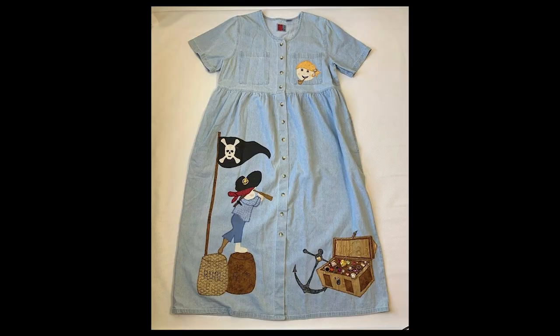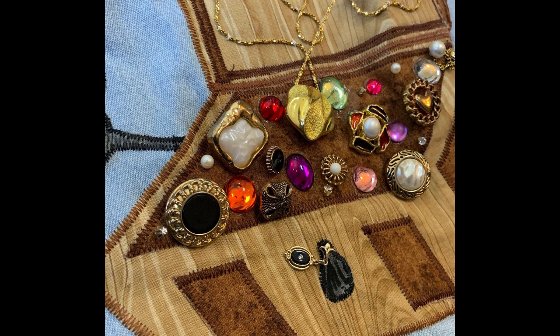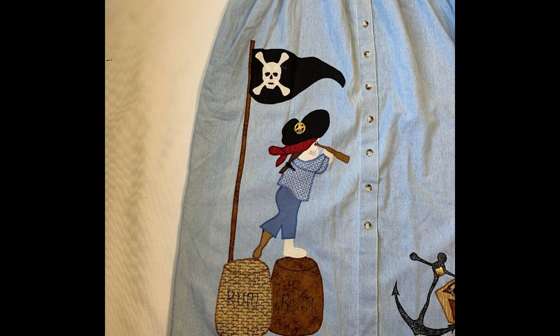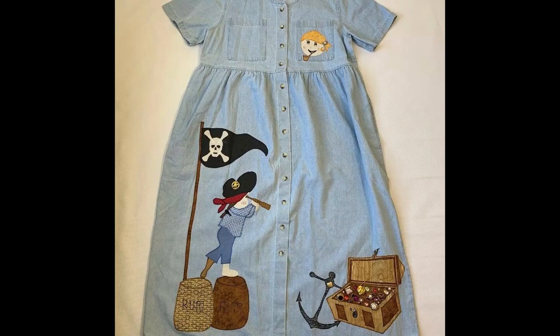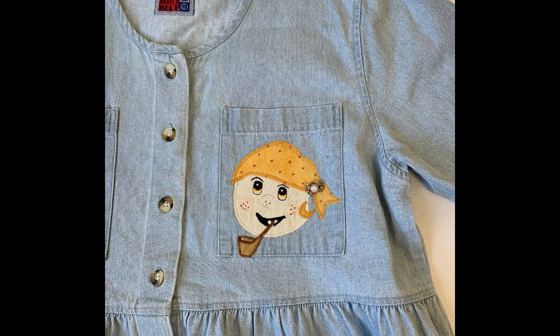By the treasure chest, those gems, those are real. Those are like buttons and little gems. You can't tell. Same thing with the little pirate's hat. That's a real brooch. It's clearly a peg leg child standing on casks of rum. So I don't know what this kid is doing with this rum. That's a lot of rum. That's two barrels of rum. And the kid has a peg leg, and he's clearly too young. And then this pirate on the pocket has a brooch.